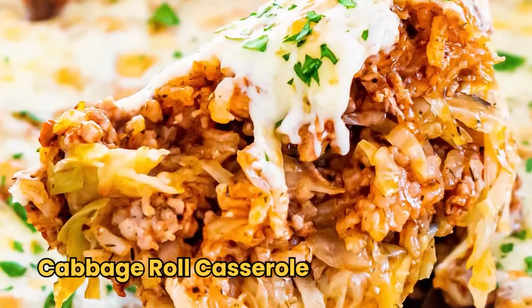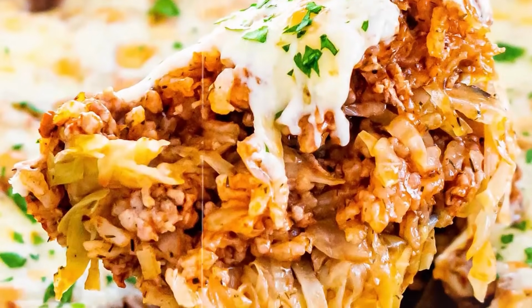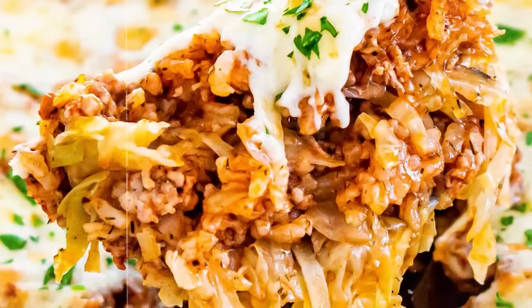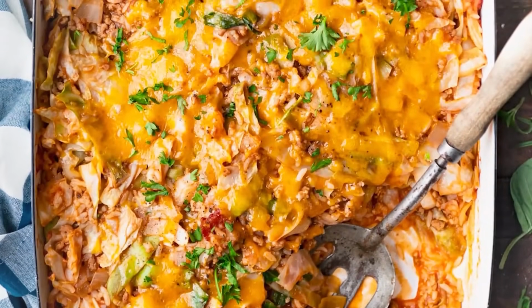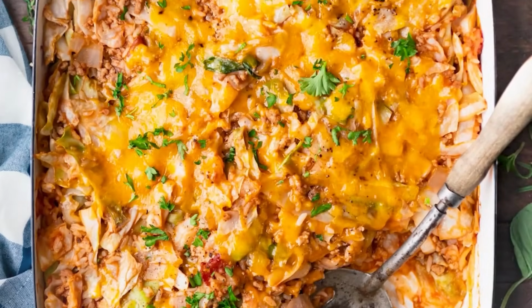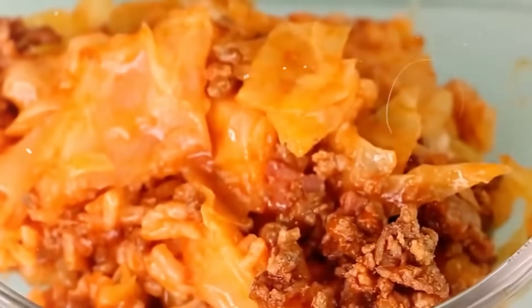Cabbage roll casserole. When you didn't have the time or the patience to roll cabbage leaves one by one like Grandma used to, you found a faster way to get that same comfort onto the table. Enter cabbage roll casserole, better known in kitchens everywhere as Lazy Man's stuffed cabbage.